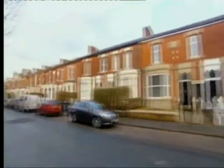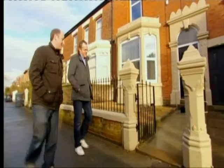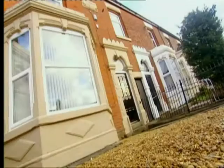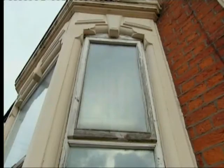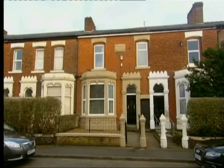2 months later, we returned to meet up again with them to see how the work's progressed. No, I think we've done a good job. Adding those new railings and the work they've done to the front garden, plus the new windows they've installed, have really given the property much improved curb appeal.